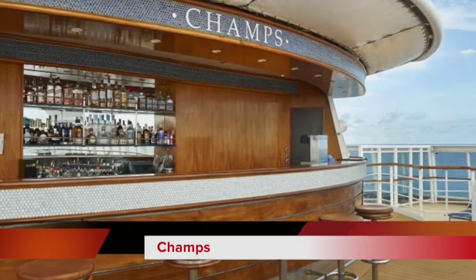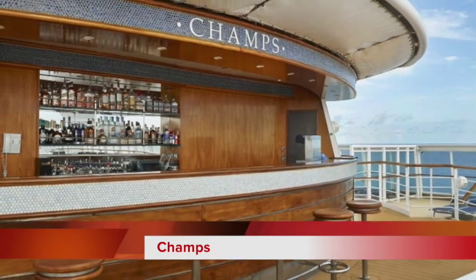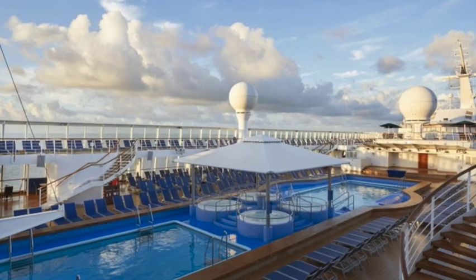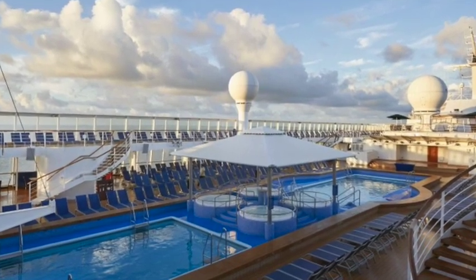Champ's Bar is an outdoor spot with a great view overlooking the pool and the rest of the ship. Refreshing drinks served outside. A cruise essential, if you ask me.